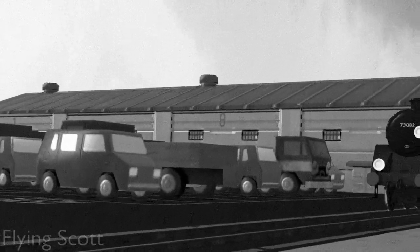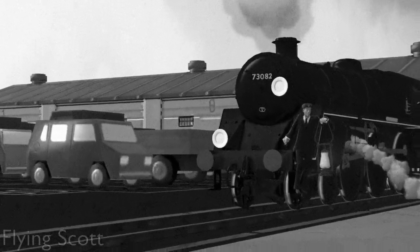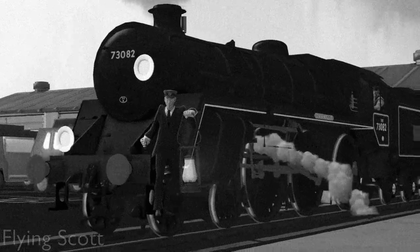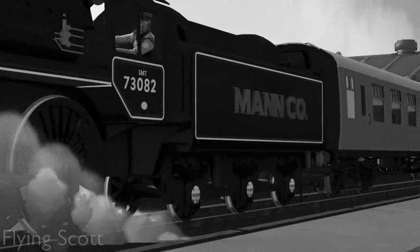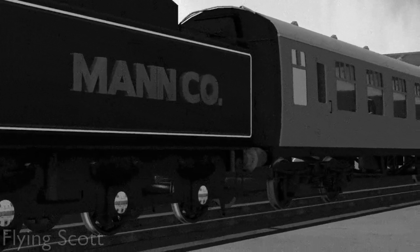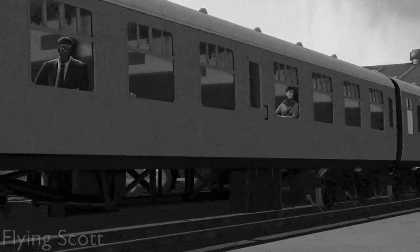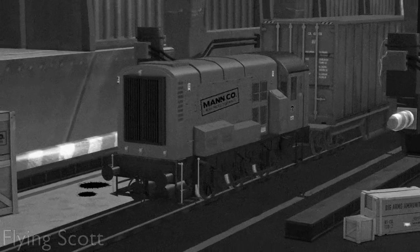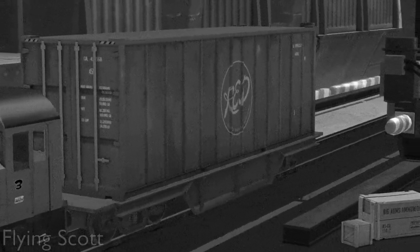Our feature begins at Manhattan Docks, that's Mann with two N's. One of the imported locomotives, known to the Mann Co Railroad as John Bulls, pulls in with a boat train. The letters on the locomotive's tender are cast metal. On the quayside, another imported switcher makes a quick getaway. These locomotives were known as Prestons.